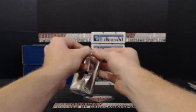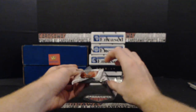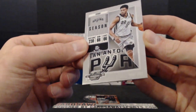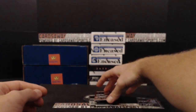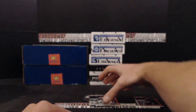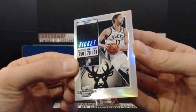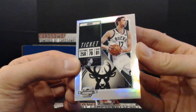What do we got here? Rudy Gay for the San Antonio Spurs. Here we go. This guy's in Philly now, but it's going to the 305, Josh Richardson. Here we go, Milwaukee. We got a Pau Gasol in his Bucks. Probably not too many cards of him in his Bucks now. He signed with somebody else too, didn't he?